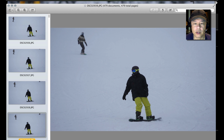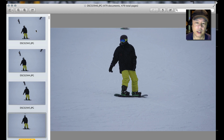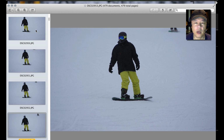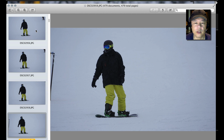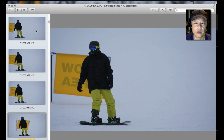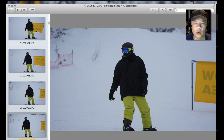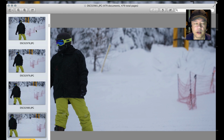On the left side, these are all just JPEGs that are not touched by any image processing. This is straight out of the camera. I wanted to show you the high rate of focus accuracy. And this one's fairly simple. It gets a little bit complicated here because there's a sign, but it's tracking one skier, and it does a really nice job with tracking. But let's find a few more complicated scenarios.